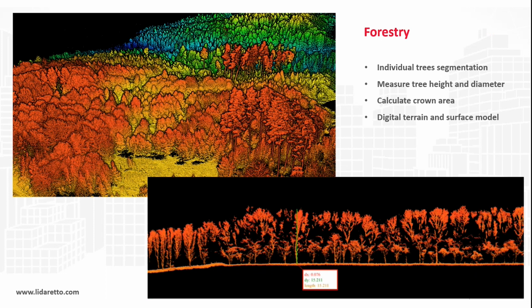Another big area of use is forestry. Especially from the air, so from the UAV or helicopter, you can map large areas of the forest, and the goal is, let's say, to count the trees in the forest, individually. There is very clever software which can identify individual trees in the forest. Then you can count them. You can make analysis of these trees depending on the height or on the mass of the wood. You can calculate crown area very easily in special software allowing this.